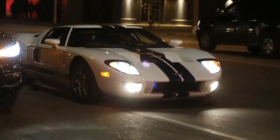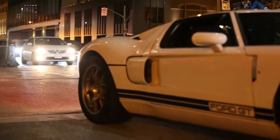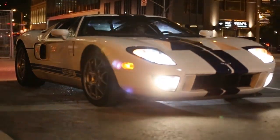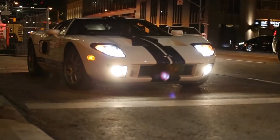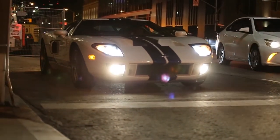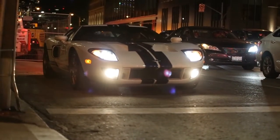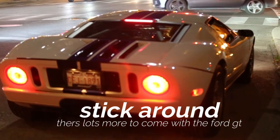You know, I've been in many rides in this piece. Wow, I love this car. I've been in many rides in this thing. Unbelievable. I love it every time. Fully straight piped. Oh, and there's the SE.